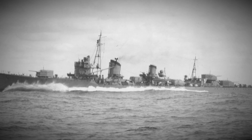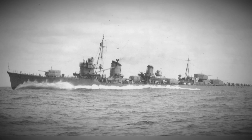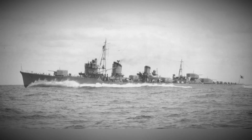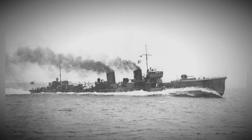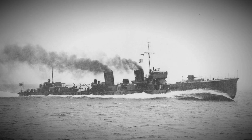Perhaps their most dangerous weakness was in anti-submarine warfare. Equipped with only basic hydrophones and a handful of depth charges, the Narviks were virtually blind to submarine threats. In waters where Allied submarines prowled aggressively, this vulnerability was catastrophic.